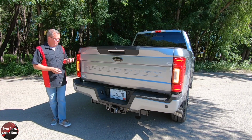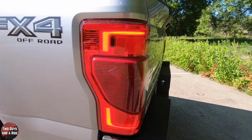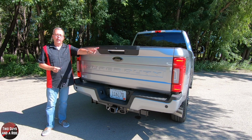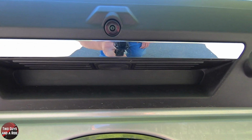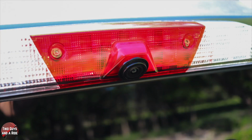Okay, out back it does have the LED tail lights, and I like the signature pattern. It does have a power sliding rear window with privacy glass. You have a rear view camera here and a trailer camera with light, and you also have a gooseneck and bed camera up top as well.